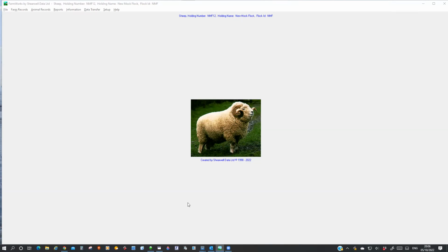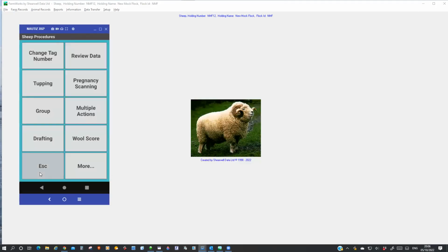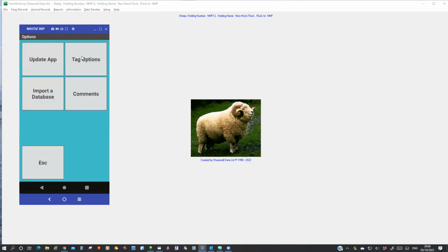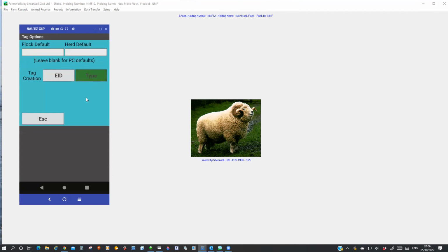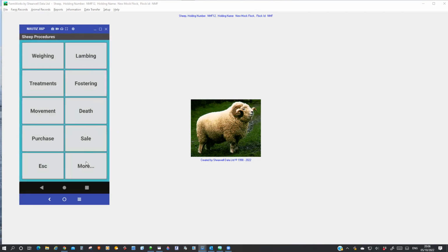How do you replace the lost RFID tag? All right. In order to replace a lost RFID tag, you have to remember to go onto your stock recorder, go to options, go to tag options, and go to type. There are two ways to do it actually. If you have your animals in your system as an R25 or 8511, this is what you do. You go to type, you escape, and now you just go to the sheep procedure site.